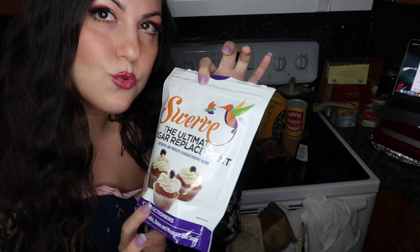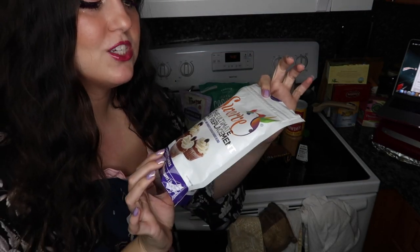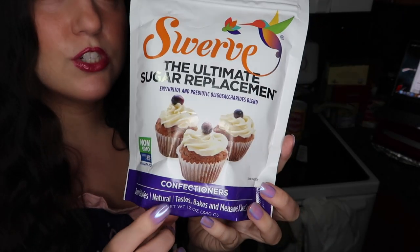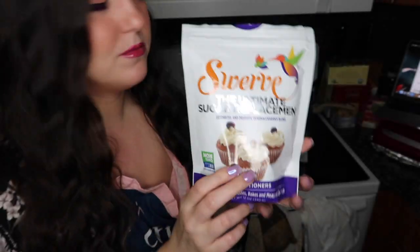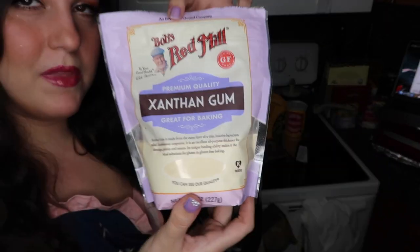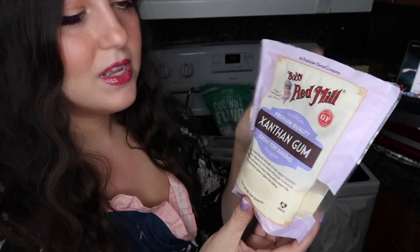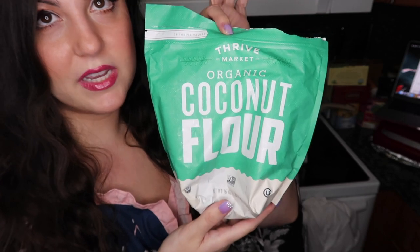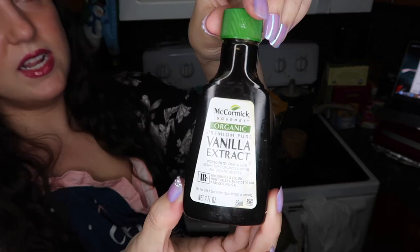So I've got Swerve, which is my favorite sugar replacement sweetener. And this one's my favorite, it's the confectioner's version, and this one's great for baking. I've got butter, and this is the Kerrygold butter. Eggs, of course. I'm not sure how you say it, xanthan gum. This is great for creating a fluffier texture, more like a real cookie and not so flat. I'm gonna be using coconut flour for the base. I'm gonna use baking powder, vanilla extract.